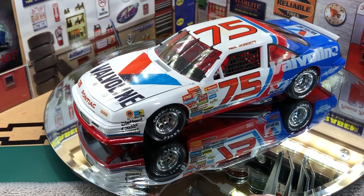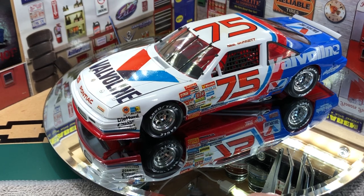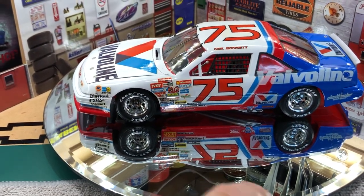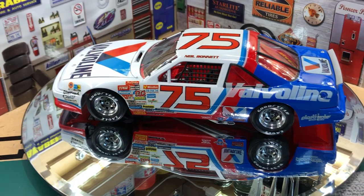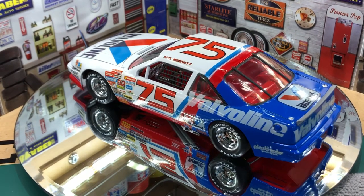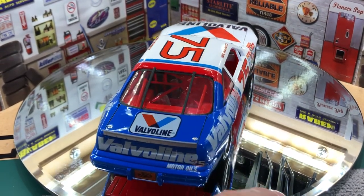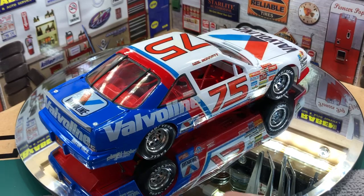But here we are. This is the Monogram number 75 Grand Prix from back in 1989. Neil Bonnett drove this car. He was one of my favorites, and I used to pull for Neil. He was a heck of a driver. Unfortunate though, as far as the accident that happened over in Daytona that year. Thought he was going to make a comeback. Old Dale Sr. loaned him a car, and then to no avail, he crashed it into turn 3. Not far from where Dale met his demise.